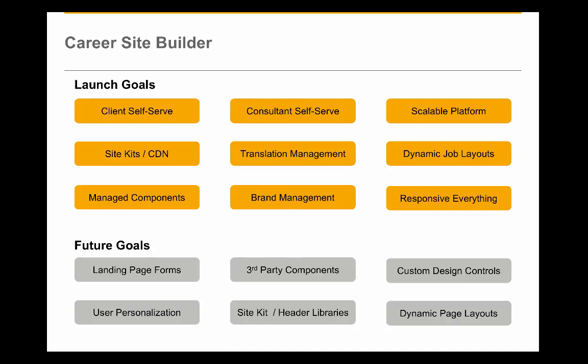And then dynamic page layouts, so expanding our dynamic job layout concept throughout the whole site. So dynamic page layouts would allow us to have not a platform-driven kind of template. This is a dynamic layout that can be customized to what is needed for your brand.